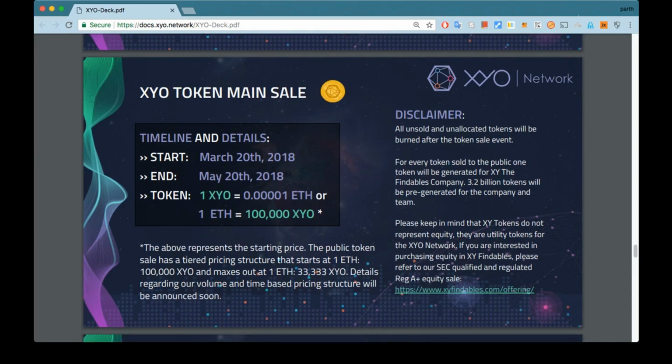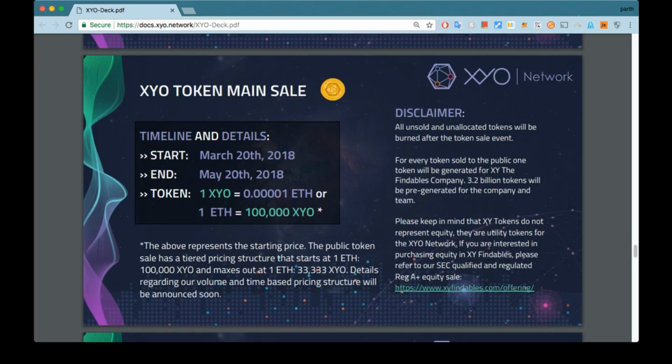Their token sale starts on March 20th. It is currently going on, and it ends May 20th. So you still have over a month to participate in this. And basically, one XYO token is 0.00001 ETH, or 1 ETH gets you 100,000 XYO tokens.